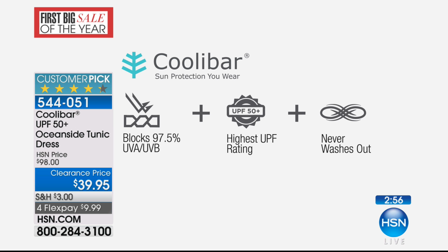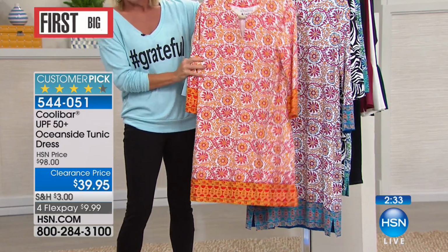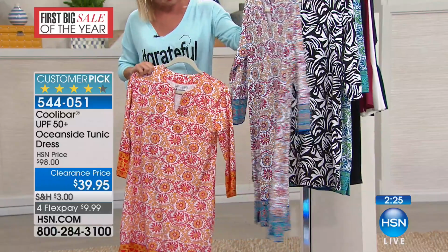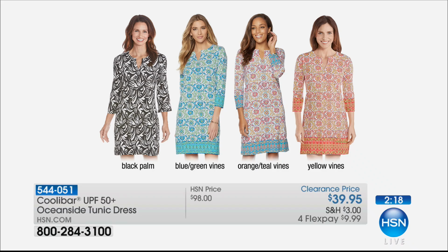And the fact that you don't have to worry about that UPF washing out, it never washes out. We have some great choices here for you in color. So I was just showing you, let me double check here on my color choices. This is the orange, okay. Let me take you, yeah, let's show this still because, all right, we have yellow vines, which is a little bit of red and a touch of blue. We have this available in black palm. Ooh, that is so cute. And then blue-green vines. Okay, so black palm, blue-green vines, orange teal vines, and then yellow vines. So there are all the choices.